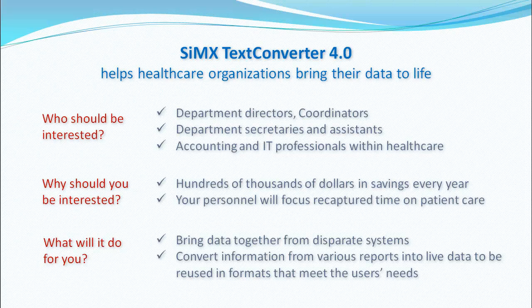Text Converter by Symmex is a unique and powerful solution for healthcare professionals in any department, clinical or non-clinical. Its easy-to-use data extraction features make it possible for anyone to quickly capture data from any reports to combine and manipulate into the formats they really need.